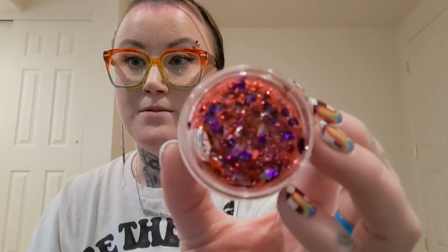Let's open it here because I'm very curious what it looks like. So, lip plumping glitter mask. And, ooh. I'll smell it. It's kind of strong. It doesn't really have a fruity scent or anything. It's just kind of a chemical scent. But look how pretty that is. So we'll see how that works. Hopefully it doesn't hurt my lips too bad.